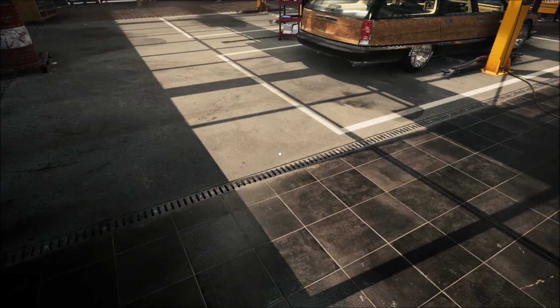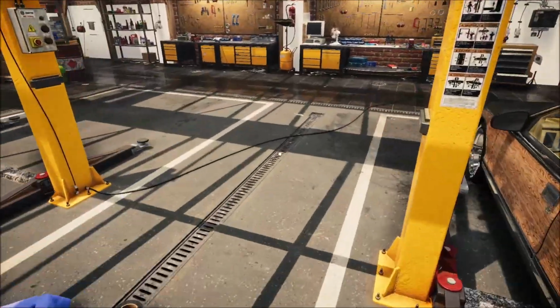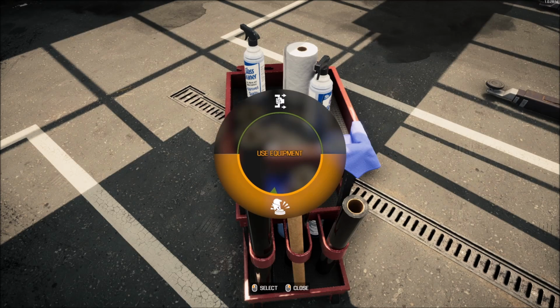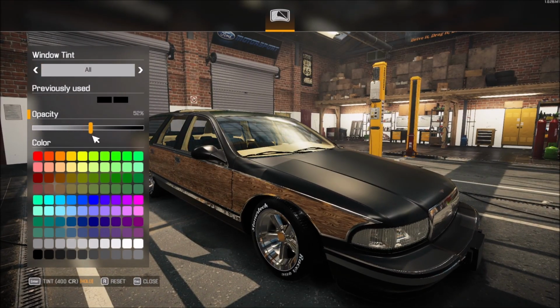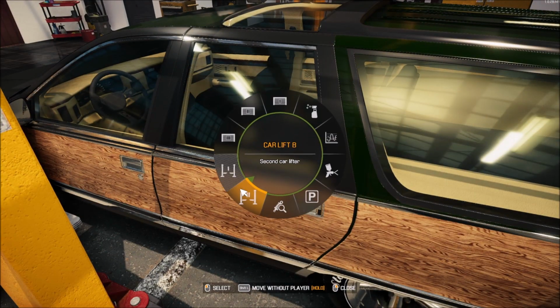Let's tint these windows, shall we? We don't want anybody taking a look to see what we're doing. And I'm going to do the windshield as well. So I'm going to tint them all at a 75% rate. Yep. There we go. Send you over to the test path.